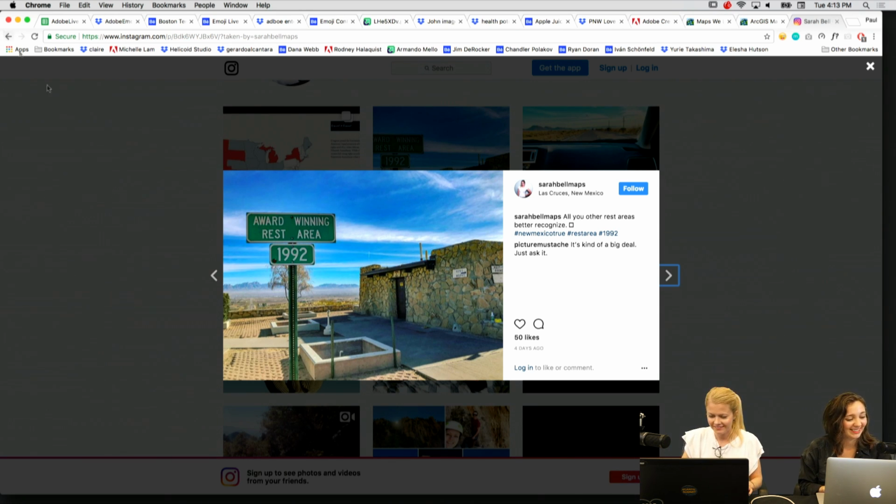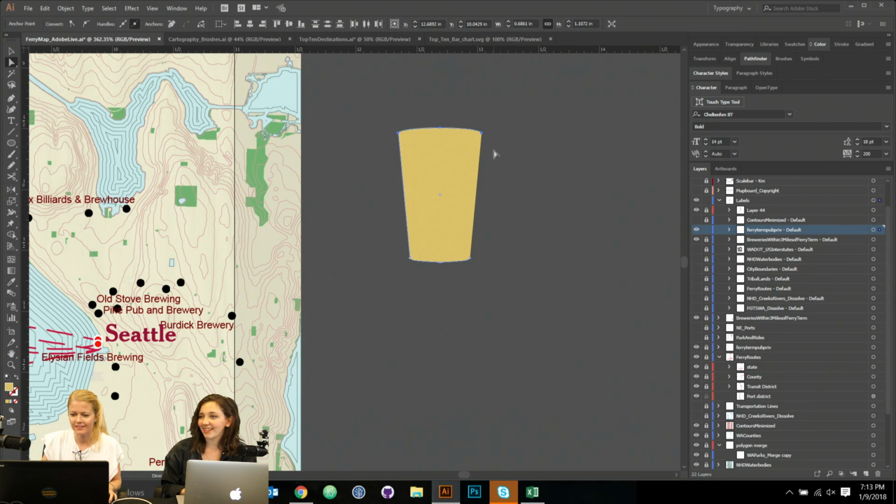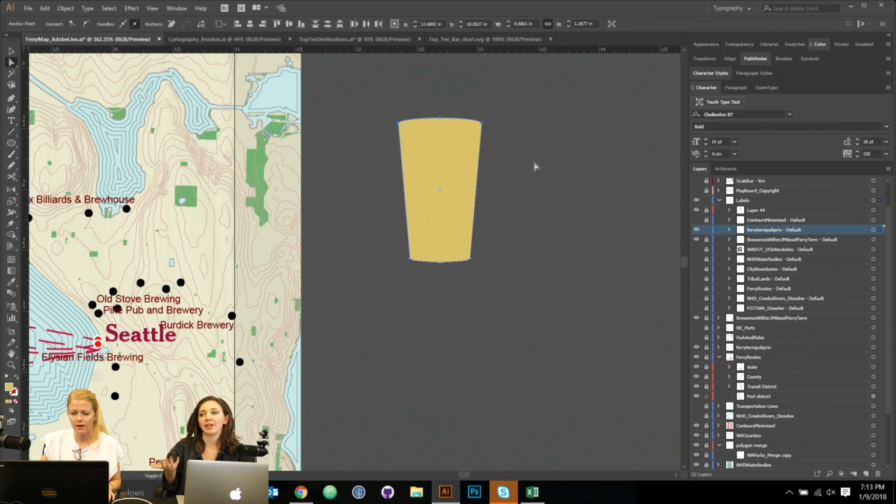There you go. Edwin says map contours are so cool. Agreed. They are. They're fun. Just doing a little beer icon for the breweries. Nice. Look at you being a graphic designer and a cartographer. So how did that become part of what you did? Have you always liked symbols and icons, or does that just come after you started liking maps?